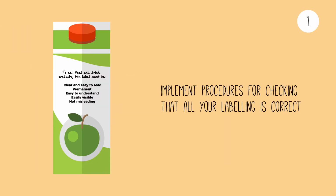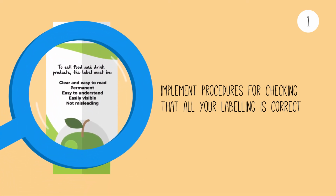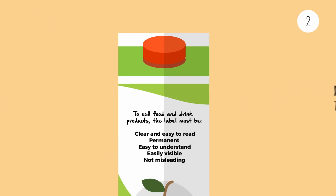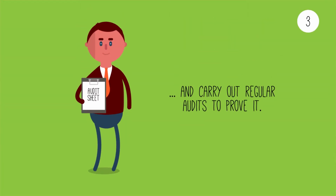Now, if it's not possible to have dedicated packaging lines, then your employer must implement procedures for checking that all your labelling is correct. To sell food and drink products, the label must be clear and easy to read, permanent, easy to understand, easily visible, and not misleading. And carry out regular audits to prove it.